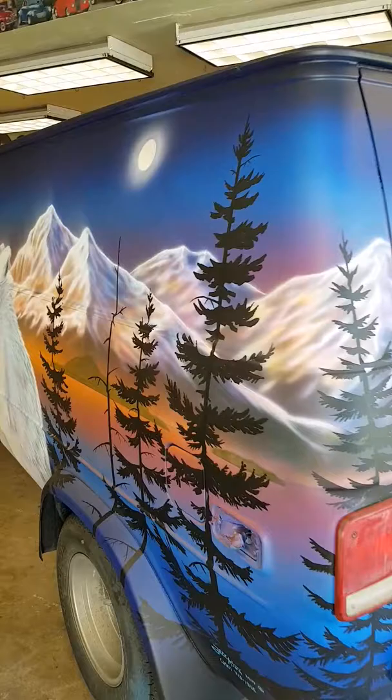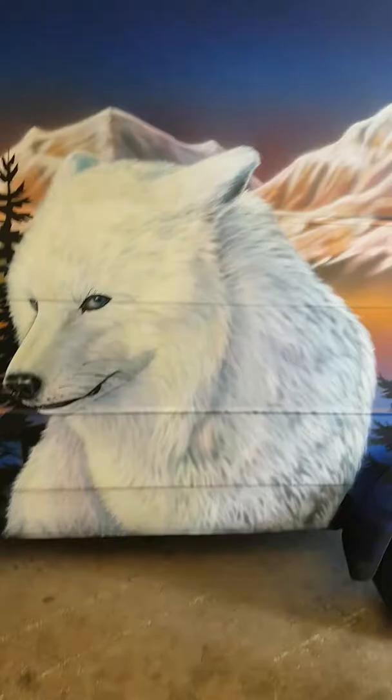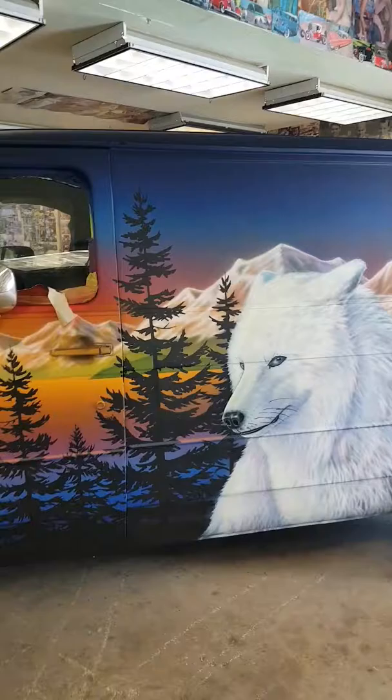Just have a look at it. What a talented person. It really looks good. With the sun, the moon. This is the moon, just flashing on there. It's all done by hand. He's got airbrushes. He goes, chum, chum, chum, chum. I give him credit. Look at this. Look at the boat. The sailboat.